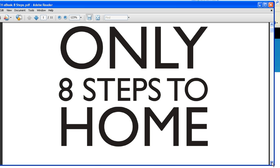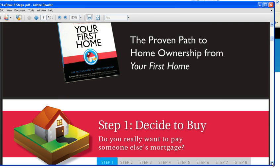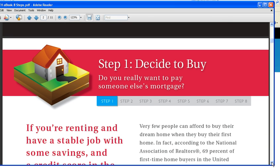And this first step we're going to only go over in this segment, but it's a proven path to home ownership. And I'm going to be talking mostly about renting versus buying. And so it's going to be based upon your first home. But whether you've bought many homes or whether this is your first one, it's always the same steps. And the first one is to decide to buy.